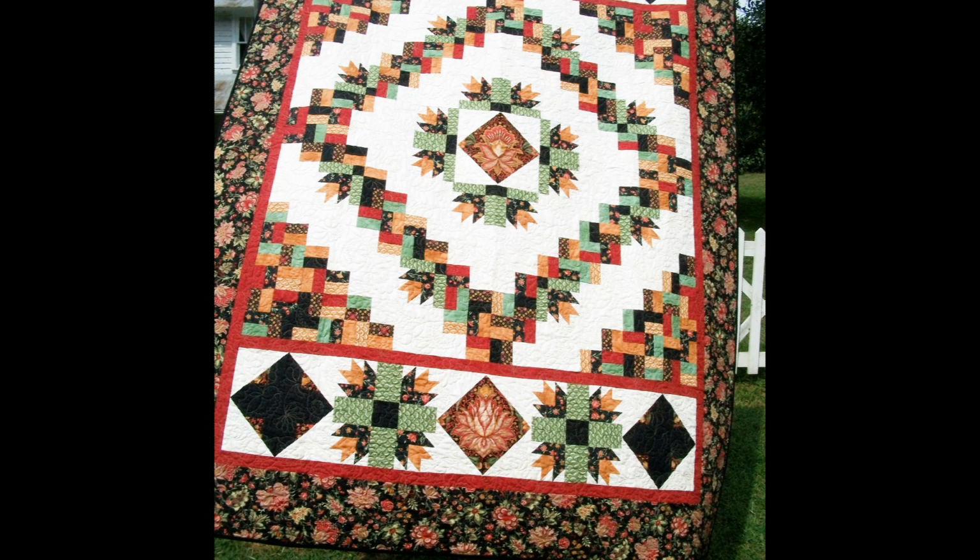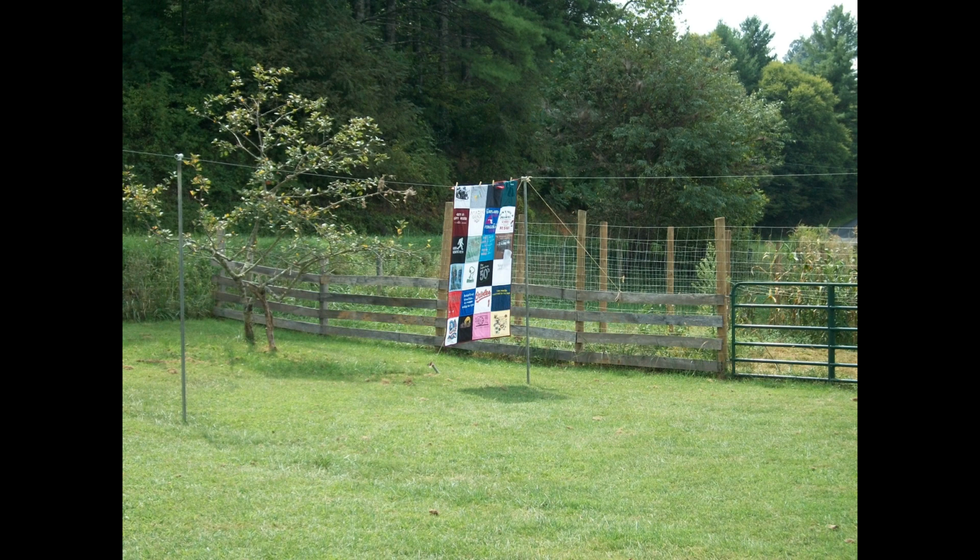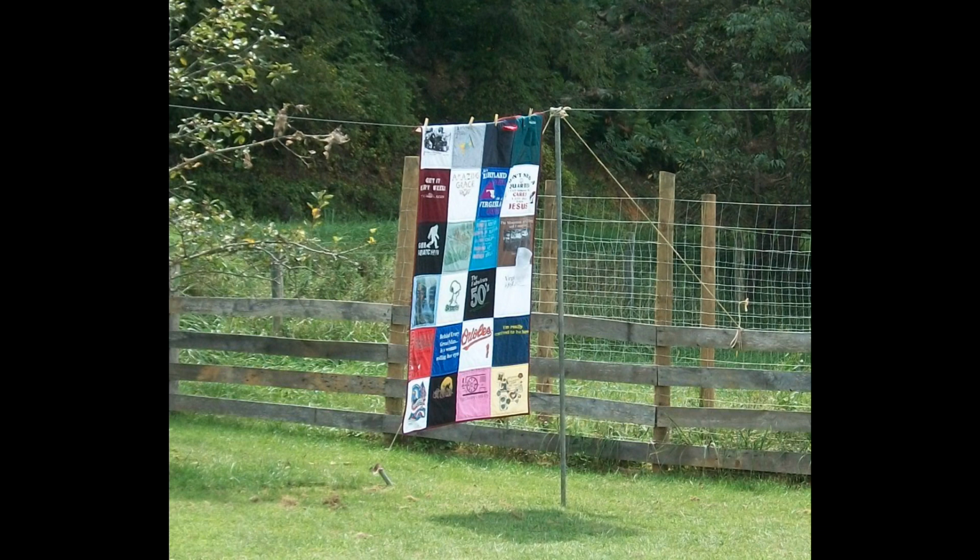This is the quilt I judged in third place. Except for a couple missed seams, this was right in contention for best. This is that t-shirt quilt again. Very enjoyable. I love seeing quilts that mean something to people.